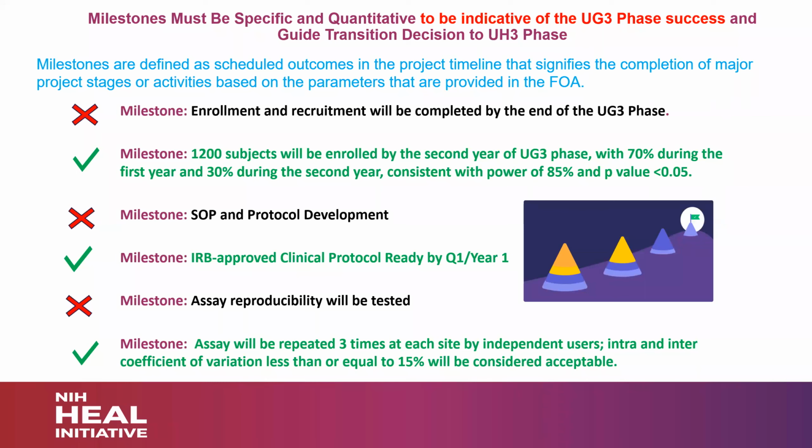Similarly, rather than broadly mentioning the SOP or the protocol development, milestones should specify the exact protocol and when it will be achieved. An acceptable milestone could be an IRB approved clinical protocol ready by quarter 1 of year 1, rather than simply saying SOP and protocol development. Another example pertains to assay reproducibility. An acceptable milestone should outline how many times the assay will be repeated, where it will be conducted, and incorporate other quantitative factors such as intra and inter-coefficient variation.